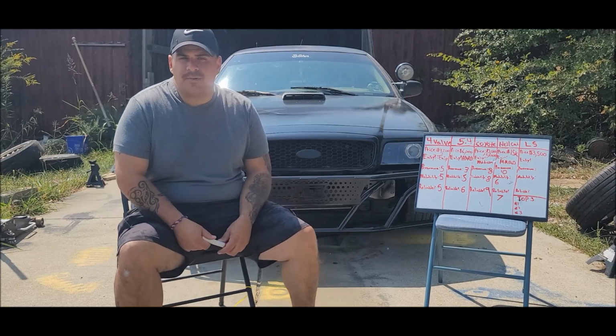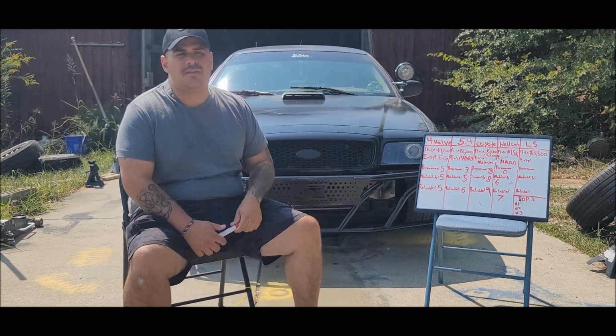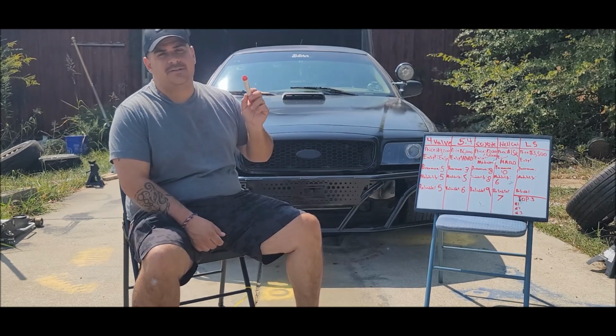As far as performance goes, the LS gets a 7 out of 10 with between 30 to 50 more horsepower out of the gate over the stock 2-valve.